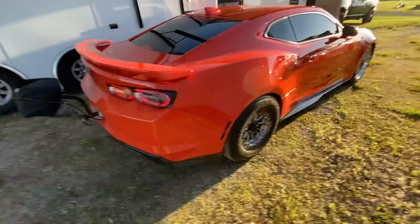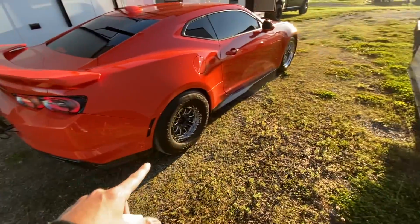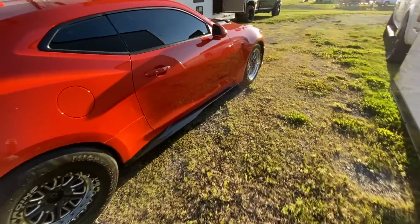That was a second pass. We're going to go out for a third once it cools down. I'll eat a couple hot dogs. As you can see, our pits are not super clean. We can't even test the trans brake over here because the turbos are so low. I'm afraid it's going to suck some pebbles up in them.